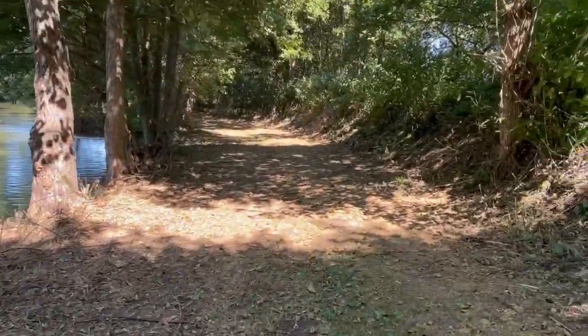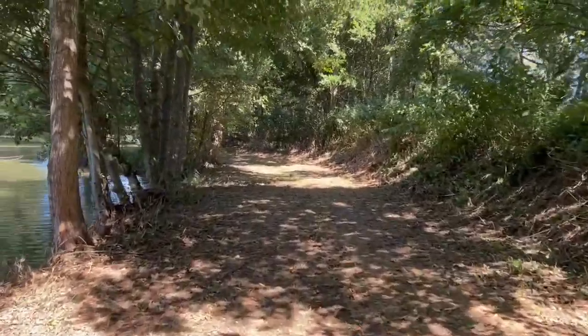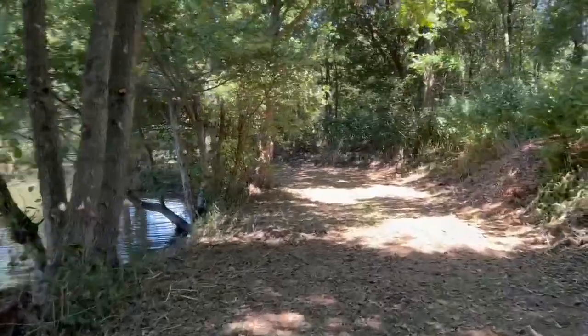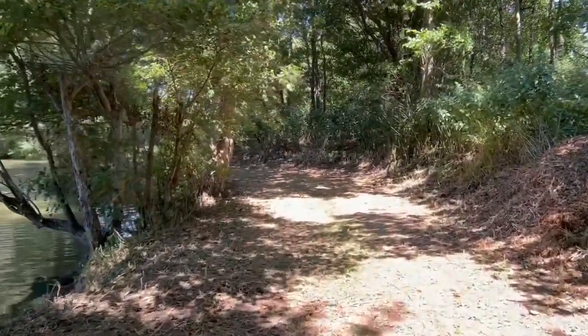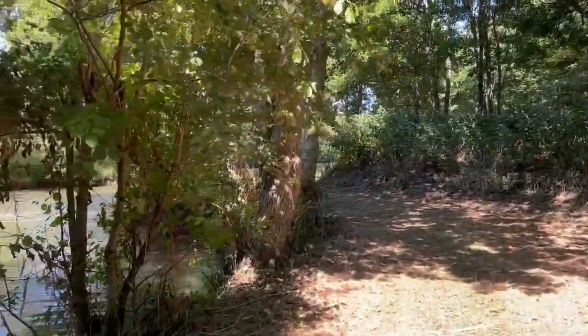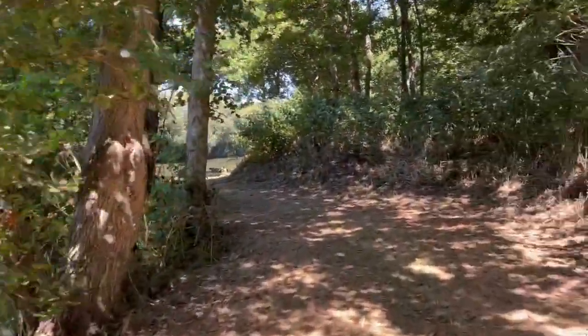I'm only down here for the day. Finished work a bit earlier, so I've got down here to try and get a couple of hours fishing in. See what happens. Normally I come down for, you know, the evening, 24 hours.